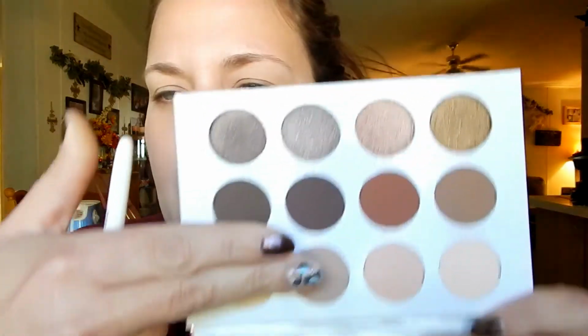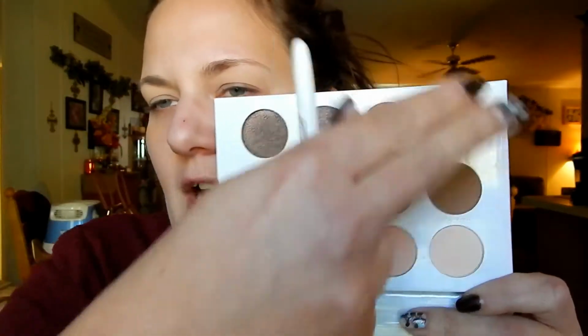Okay, and then let's go into, I want it to be warm. So half the palette is like cool tone shades. The other half is a bit warmer. So it's nice to see that they have a mixture.